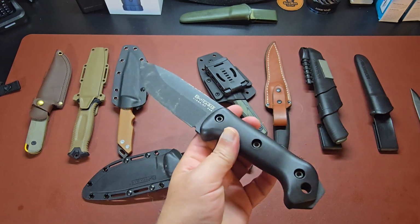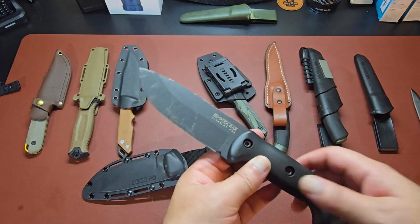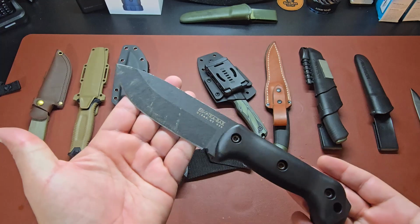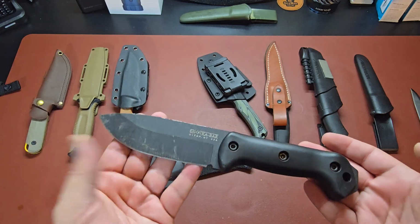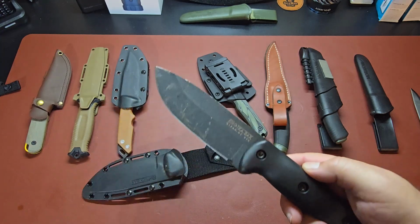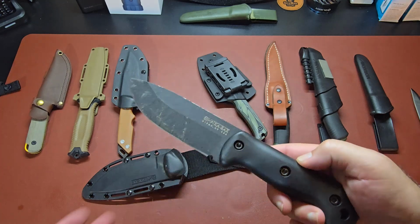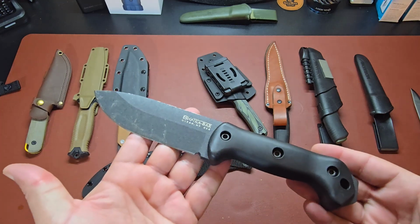It's not the end-all solve-all kind of thing, you know what I mean? Imagine you're trying to skin and process small game. It's probably not the best tool to utilize for something like that. But in an emergency situation in regards to self-defense and processing wood and doing things in that bushcraft mindset, it makes a great tool.